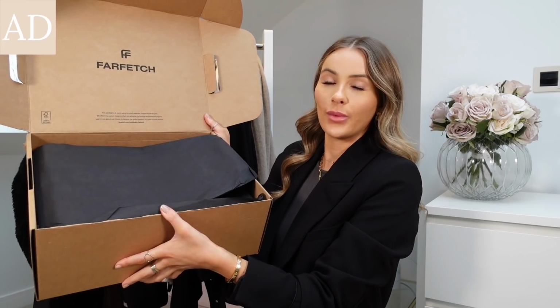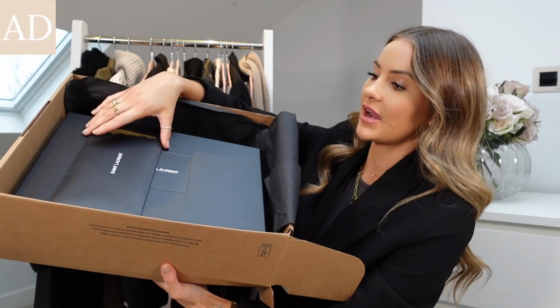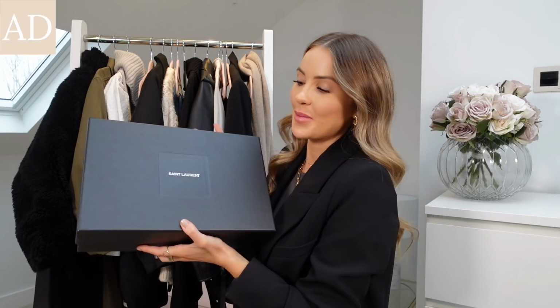Just to show you quickly, when you do order from Farfetch, it comes in a Farfetch box, but then inside, everything is packaged as it would if you were buying from the store itself. As you can tell, I picked myself up a Saint Laurent bag. I have quite a good collection of them now. I would definitely say they're one of my favorite brands in terms of quality and styles and from my wardrobe, I think they work really well. There's definitely a good mix of like classic and also a little bit of edge on them. So I really, really love them.